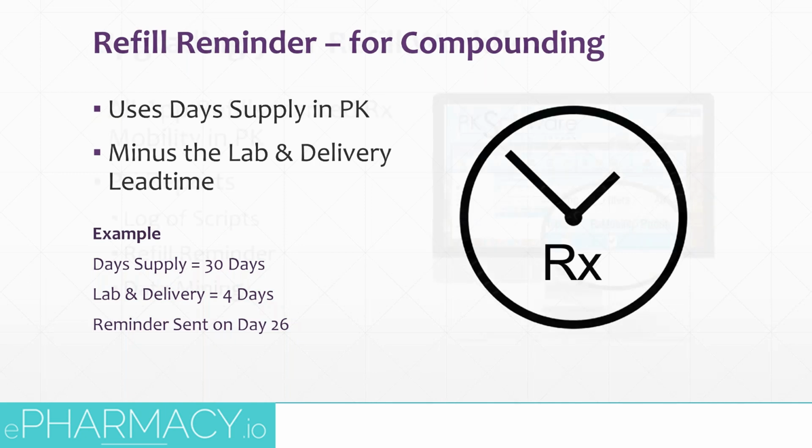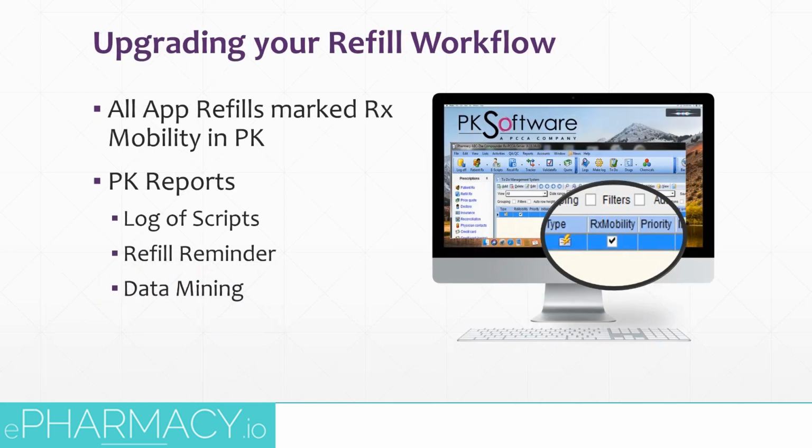So out of the box, there's a couple of things you can do with Rx Mobility. One of the key things is that it just upgrades your refill workflow. You can pretty much automatically, or initially start, you'll see a reduction in phone calls. All scripts coming in from Rx Mobility from the app that are entered into PK software are flagged that they come from Rx Mobility. And there's a little Rx Mobility flag that is on the to-do list, that is on the script as well. There are also a variety of different reports you can run. Things like the log of scripts report, refill reminder, and data mining reports can all be run.